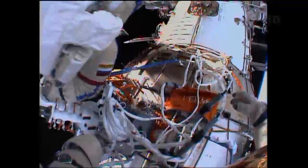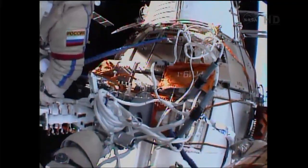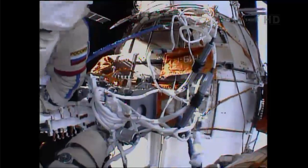And that's a task for Oleg. So we don't necessarily need that particular wrench. All right, and so while we are here on top, I can install the cap. Yes.